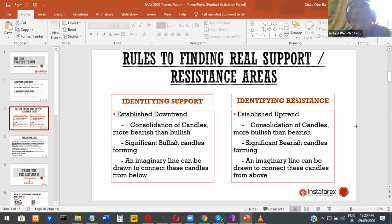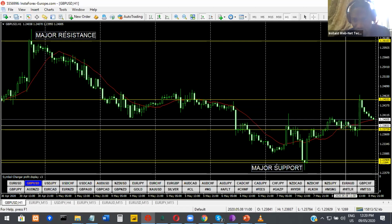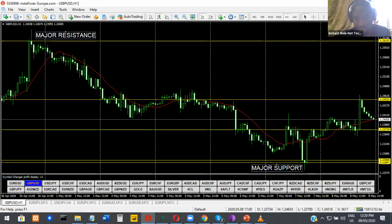You can see what I did here. From below for support, there are more bearish candles, and you can see what it took for this one to break up here. And this same line, support here, is also resistance here. Resistance, more bearish candles, drop down. Support here, solid support. It went to break through, it broke through and fell out.